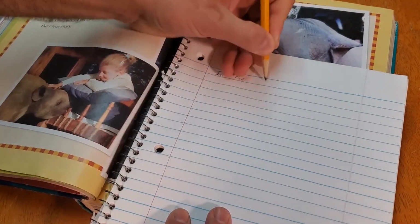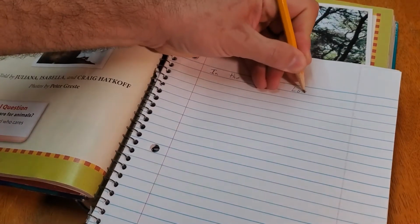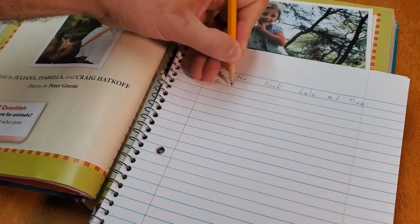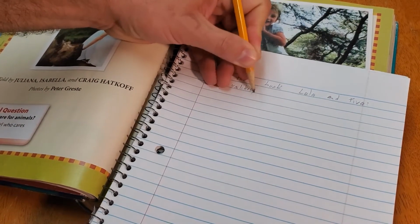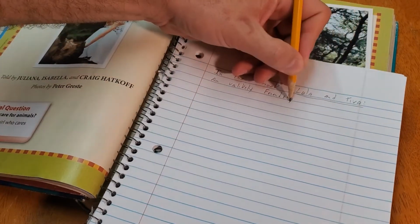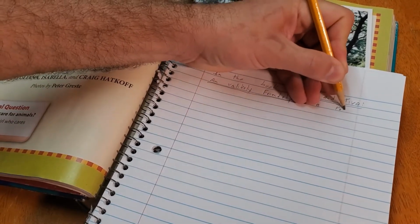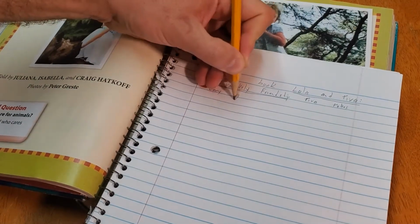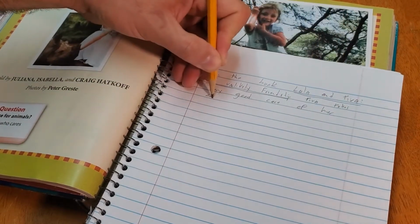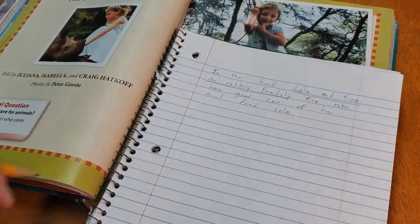In the book, and let's make sure we spell everything right, Lola and Tiva, an Unlikely Friendship. And remember, we're going to underline the name of a book. Tiva takes very good care of her animal friend Lola.